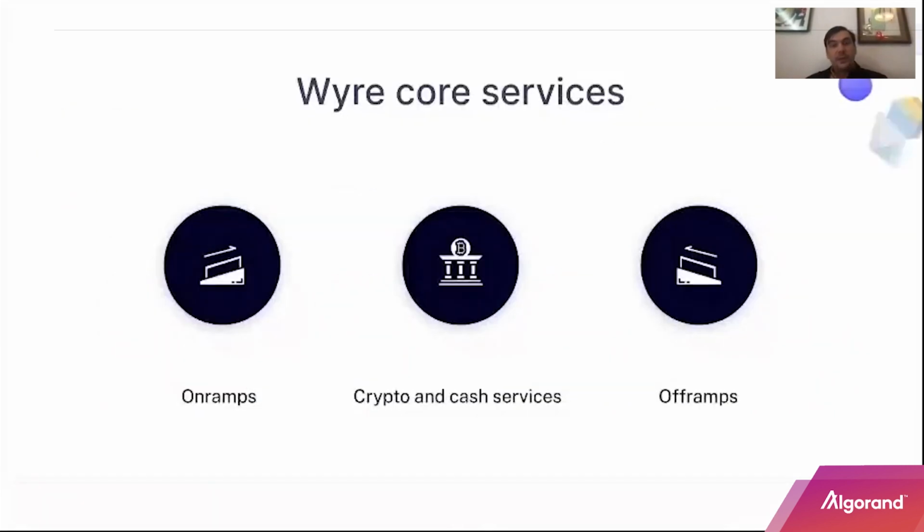Wyre likes to think that we have 3 core services. We have our on-ramps, allowing people to take different types of fiat and convert them into any of the different digital assets we support. We have our crypto and cash services, where we function as almost a banking layer for our partners, helping them transfer and store and move value all around the world. Finally, we have our off-ramps, where we work with our partners to allow their customers and users to take their crypto and easily convert it into fiat.